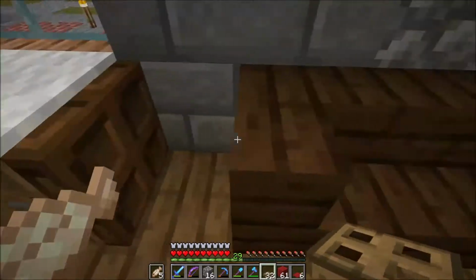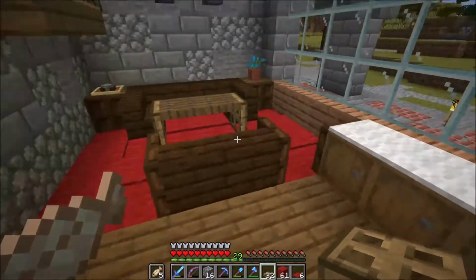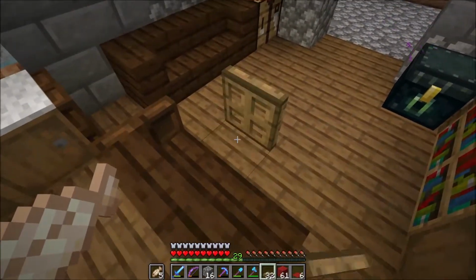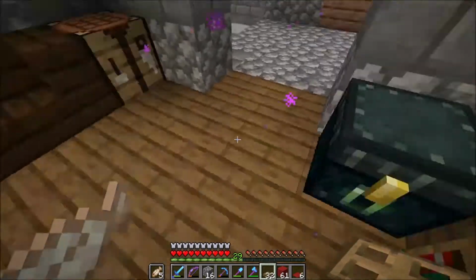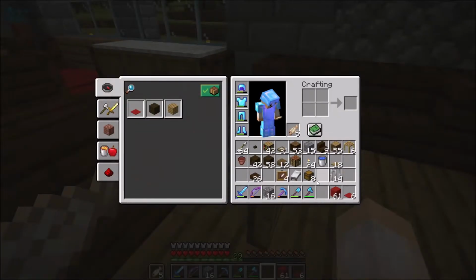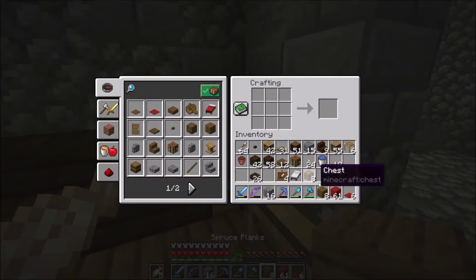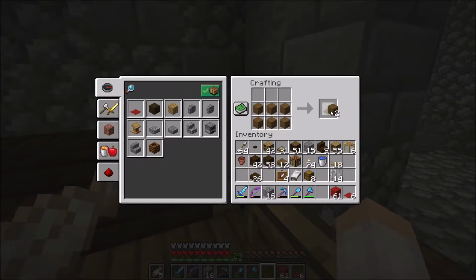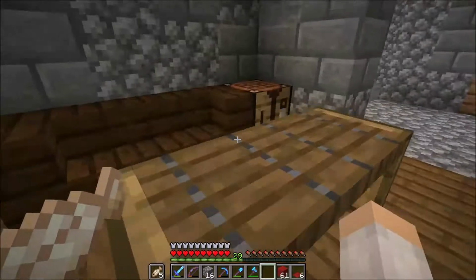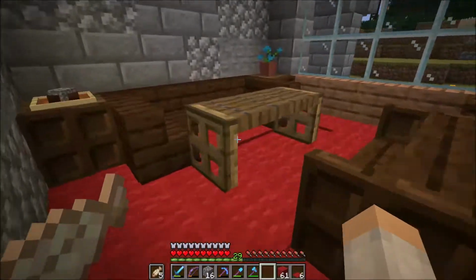That's weird. Did anyone else hear that? Huh, okay. And then let's put one right here. Yes, very fine. And I need more spruce trapdoors. Spruce. Two. And here we go. Yep. A couple of those. And one right here. And one right here. Mm-hmm. Yes, perfect. Beautiful. I think that looks nice.